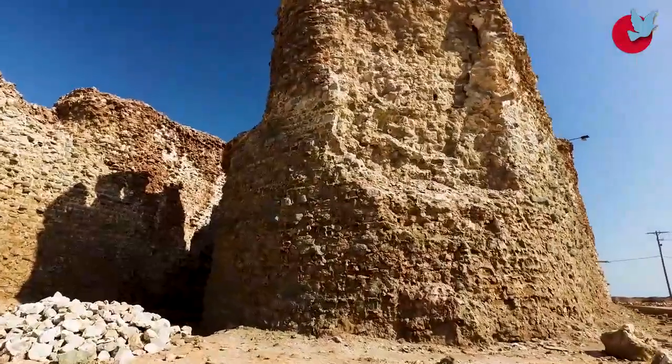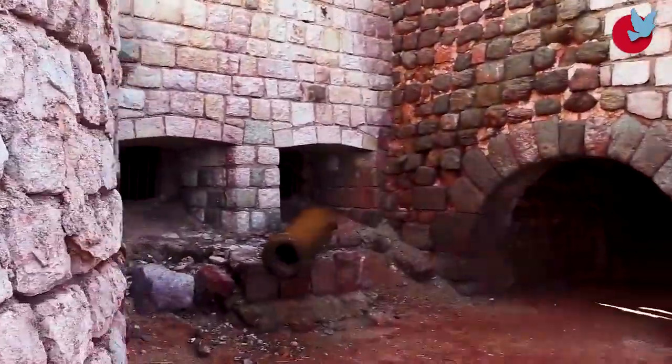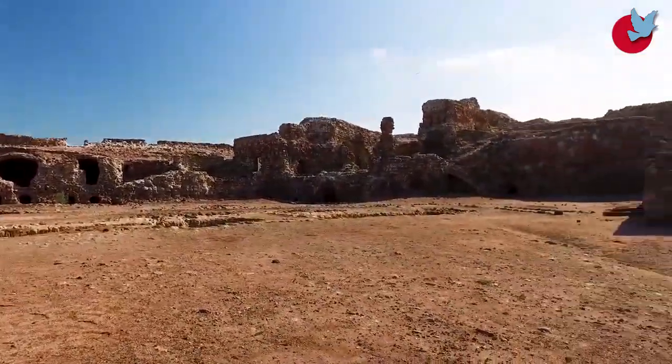Inside the castle, one can see war cannons, remnants of buildings, and towers, and this castle offers a noble and suitable view of Hormuz Island.